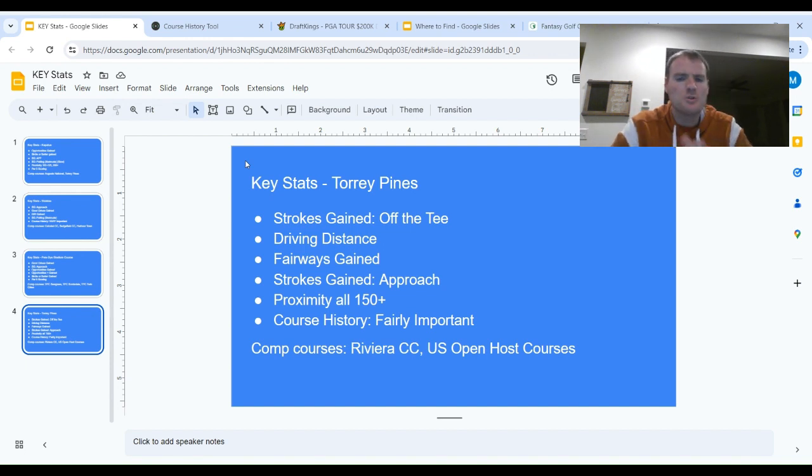Now, my two comp courses for this one are going to be Riviera, which is a little bit up the ways from San Diego in Los Angeles. It is also Poa greens. It is also a long and difficult golf course. And so it's one where you've seen a lot of guys have crossover success. Max Homa and Jon Rahm have won both events, the Farmers Insurance Open and the Genesis Invitational. Tony Finau has played well at both those events as well. There's just a lot of guys that tend to play well at both.